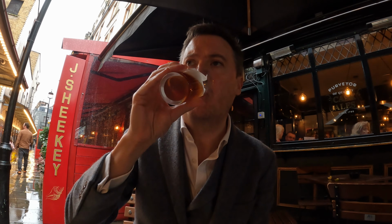Just pub number 2, the Round Table. Cheers from the Round Table. I just added this onto the list at the last minute, so I didn't really do any particularly thorough research about this pub, but I thought it was an interesting little compact boozer. It's on an alleyway and I've always had a soft spot for alleyway pubs.